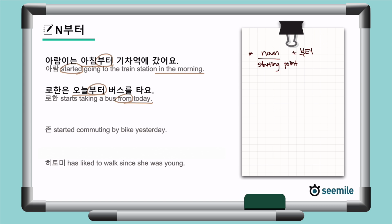Now it's your turn. Please try creating Korean equivalents to the following English sentences. First, the method John has used to commute is the bike. So let's use the particle that indicates a method, which is 으로. And 어제, yesterday, is when John began commuting on his bike. So 존은 어제부터 자전거로 출근했어요.